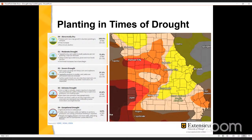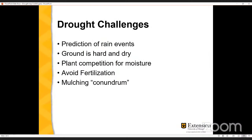So it's more of an open dialogue for me to talk about this. Some of the drought challenges that we have is, one, there is very little prediction of rainfall events in our area for the state of Missouri. Some areas may have some rain coming next Monday and Tuesday, but for the most part, the 7 to 10 day outlook is still dry. And that really leaves areas where the ground is very hard and very dry.